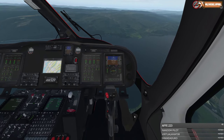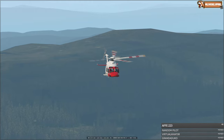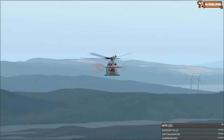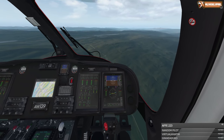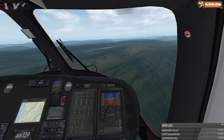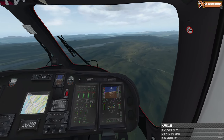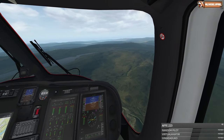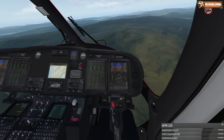Have you flown this before, Virtual Aviator? It ain't no game. Got it last night, Roger. I don't know what SAS release does. Obviously I know that it releases the SAS, the stability augmentation system. But I don't know what it does. I mean, I don't really know. I know how to fly the aircraft. I don't really know how to operate it just yet though.